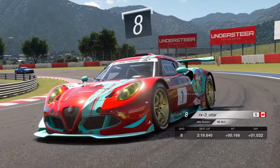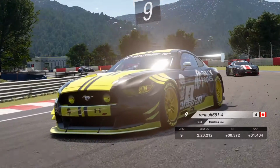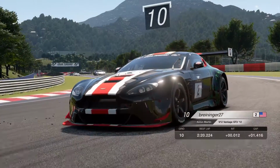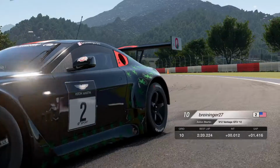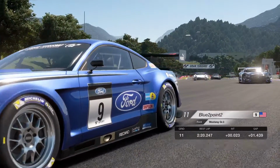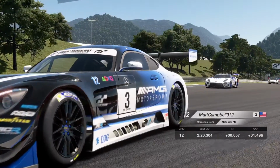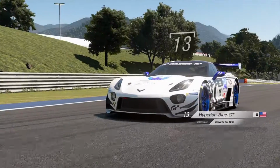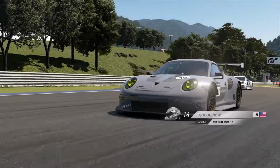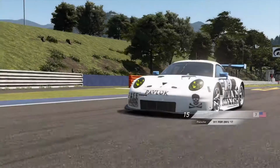Eighth place is RX3 O-Car with the Alfa Romeo 4C Group 3. Ninth place is Renault 651 Sport for the Ford Mustang Group 3. 10th place is Grieger 27 for the Aston Martin. 11th place is 2.2 for the Ford Mustang. 12th place is Matt Campbell's 912 for the Mercedes AMG GT3. 13th place is myself for the Chevy C7 Group 3 alternate livery style of the UTRS. 14th place, Go Not Show for the Porsche 911 RSR.